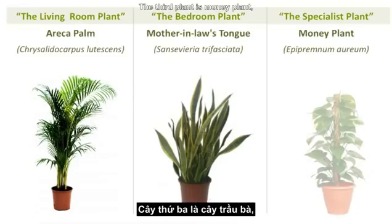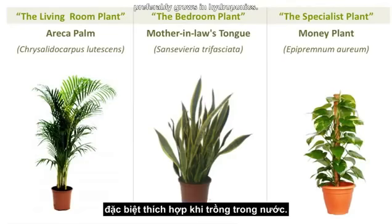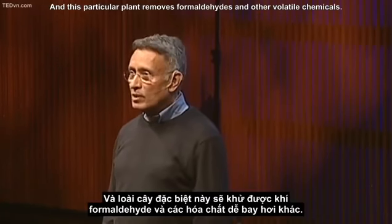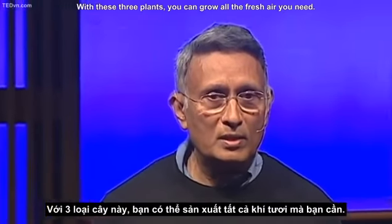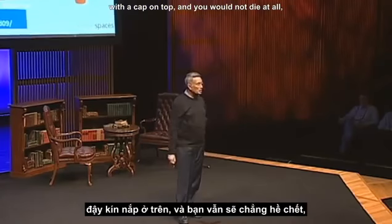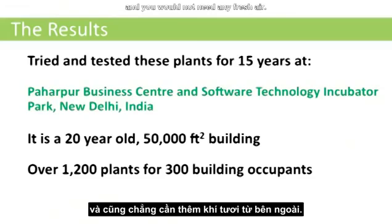The third plant is money plant, and this is again a very common plant, preferably grown in hydroponics. This particular plant removes formaldehydes and other volatile chemicals. With these 3 plants, you can grow all the fresh air you need. In fact, you could be in a bottle with a cap on top, and you would not die at all, and you would not need any fresh air.